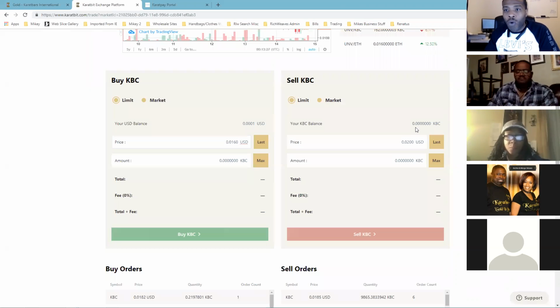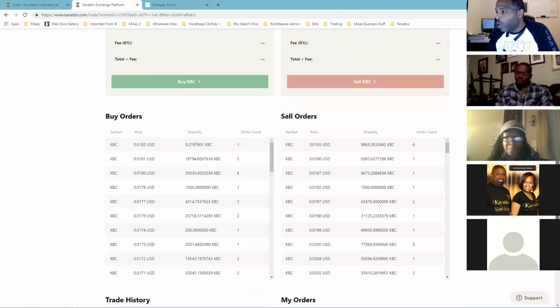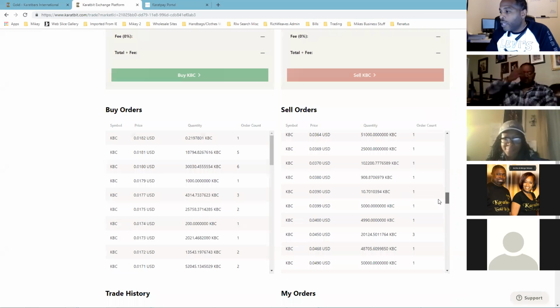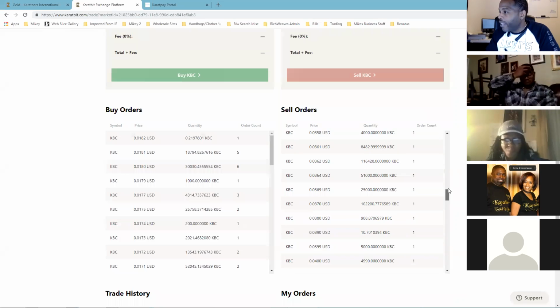If you wanted to sell your KBC for US dollars, you would come over here and look for your sell orders. You've got people selling at 185, 186. Notice the numbers are going higher instead of lower over here, because they're trying to get the maximum amount of USD for selling their KBC. Notice they're going lower, and down here it's going higher. So it's at 185 right now. I'm going to wait till it hits, let's just say 300.